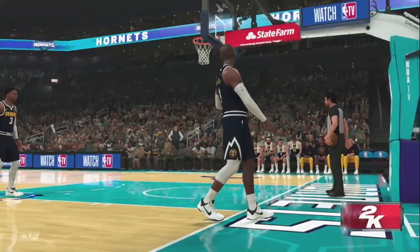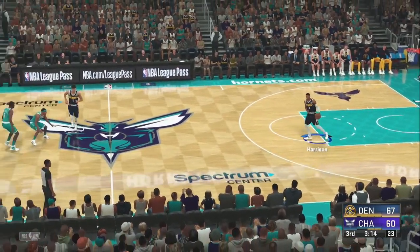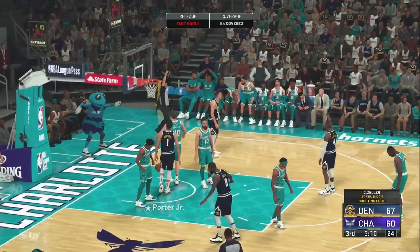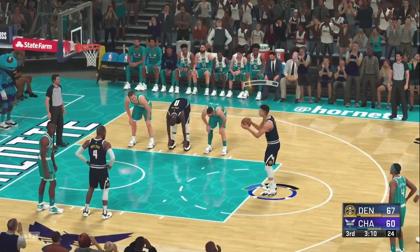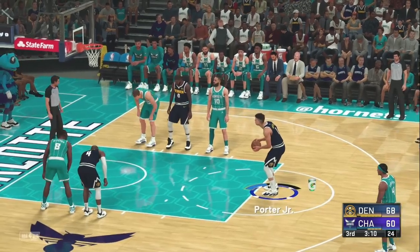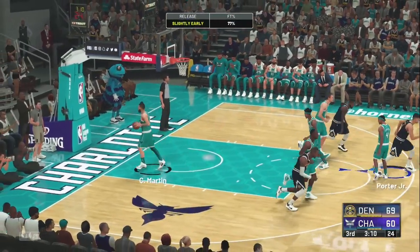And the Hornets making a change here. Monk's checked in, and then for Denver, Paul Millsap's checked in for JaVale McGee. And Gordon subbed in for Austin Rivers. Here's Porter. And that'll be 2 free throws coming up. Officials on the call with the foul. And, you know, when Porter Jr. is healthy, I mean, he's got a lot of game. This guy is versatile. He's got good size. He's a multi-dimensional talent. And Porter drops them both.